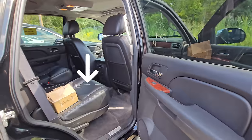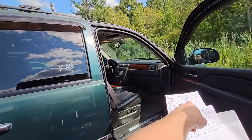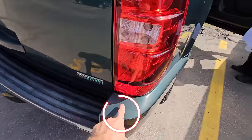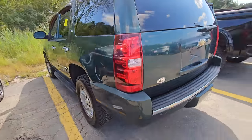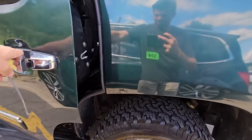How many miles are on it? Ooh, captain's chairs. Third row. DVD. 170? Really? Wrong one. 144. That is not bad. And look at how faded it is here, right there, all right here. So basically anything that faces up against the sun is just severely damaged. We have one small rust bubble right here.